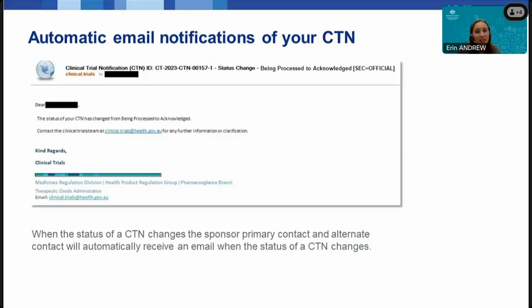This means that the TGA is processing your submission. This occurs after payment if applicable and means that we are checking that the information in the form has been entered correctly and the correct fee has been paid. For some changes to CTNs, we will also manually raise an invoice during this stage. I would like to clarify that in the system it will say under review, but it'll just be being processed. This is not the review that Medical Devices is describing in this webinar, but is a standard pre-existing status within the portal. Acknowledged means the TGA has confirmed that the data has been entered correctly and the correct fee has been paid.